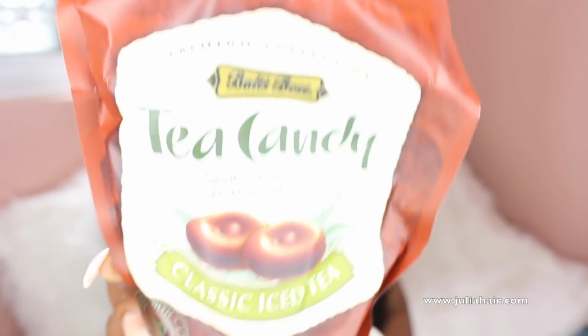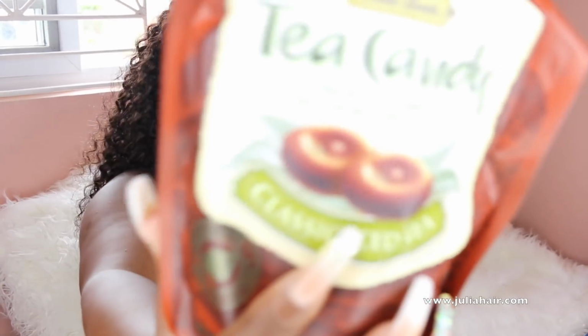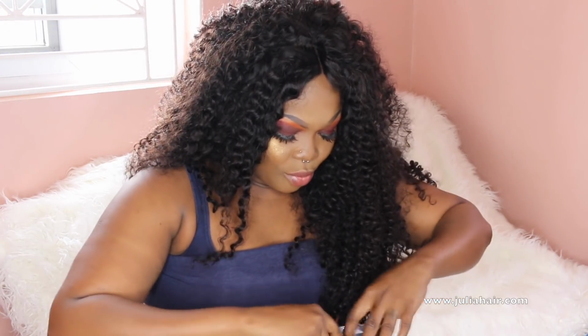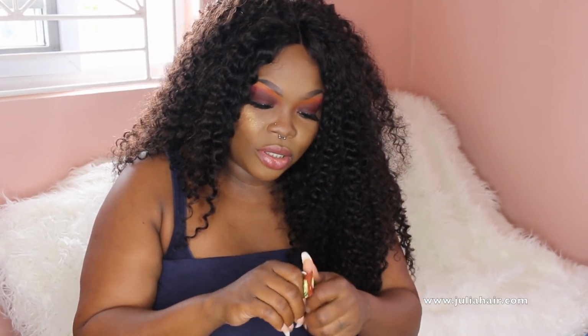Okay, so this is tea candy. Can y'all tell me what these two things here look like? Tell me what it looks like. Girl, you know what it looks like. Dang, the scissors. Oh no, I can tear it like this. So it says Bali's Best Classic Iced Tea. It smells weird. It's a packaging within a packaging. That seaweed snack is really good.